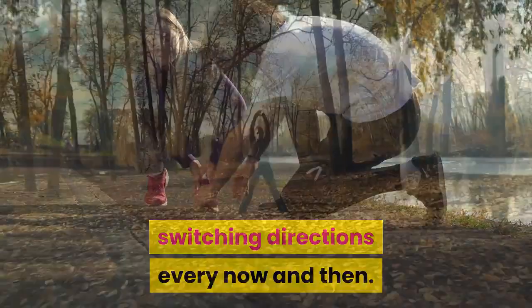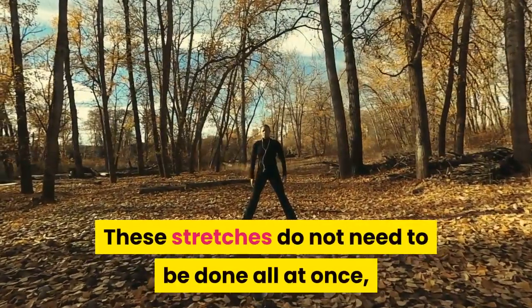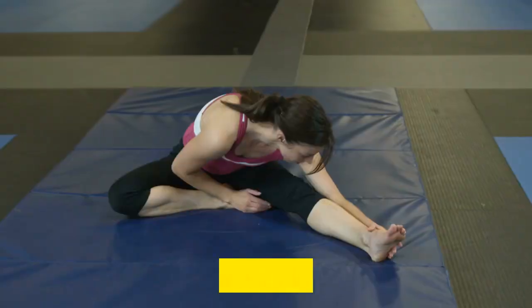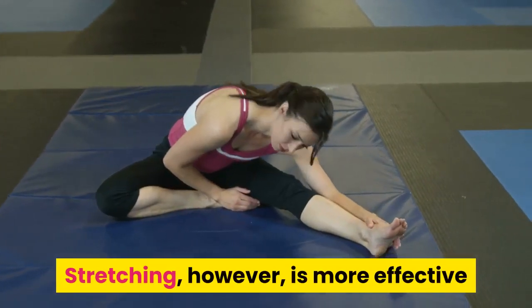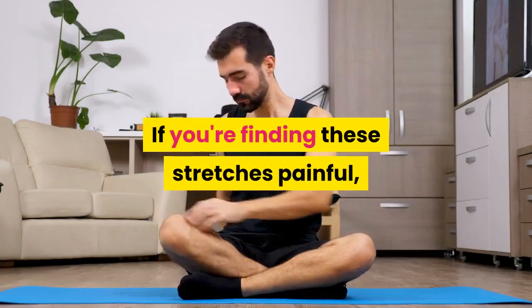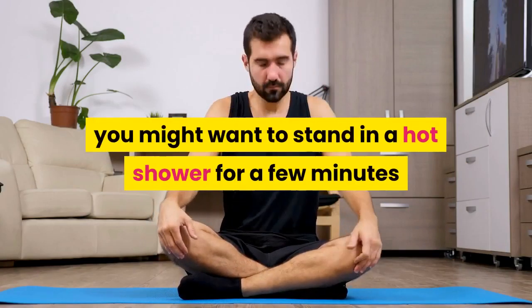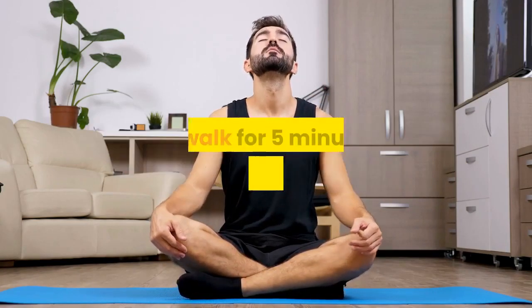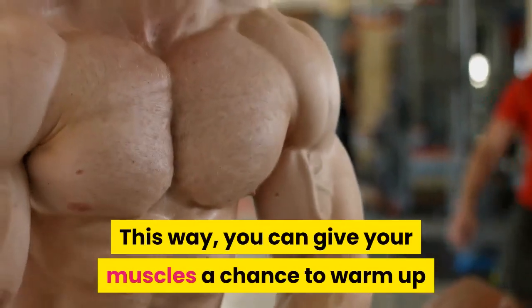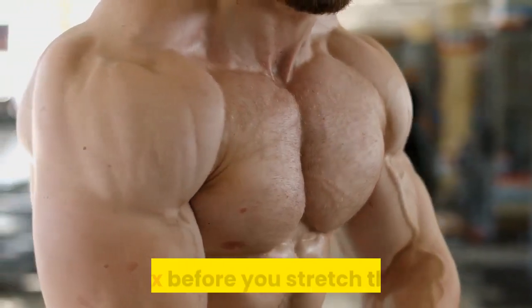These stretches do not need to be done all at once, nor do they have to be done each and every day. Stretching, however, is more effective when it is done on a regular basis. If you're finding these stretches painful, you might want to stand in a hot shower for a few minutes or walk for 5 minutes before starting them. This way, you can give your muscles a chance to warm up and relax before you stretch them out.